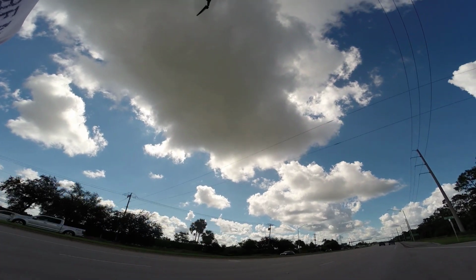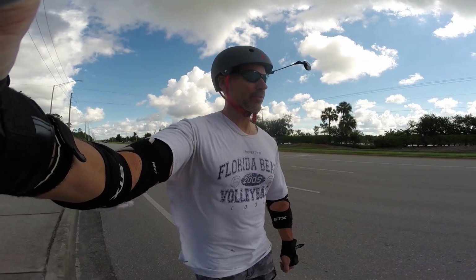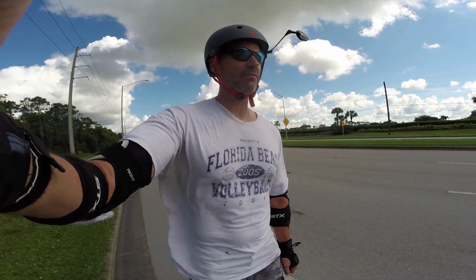I have a gray cloud above me that is dropping a little bit of rain right now, but I should be able to ride away from it, I hope, soon. Cruising right around 20 miles an hour. That's what I plan to try to maintain.